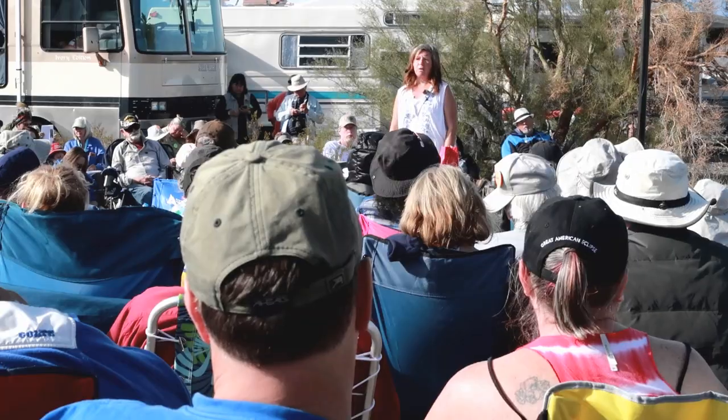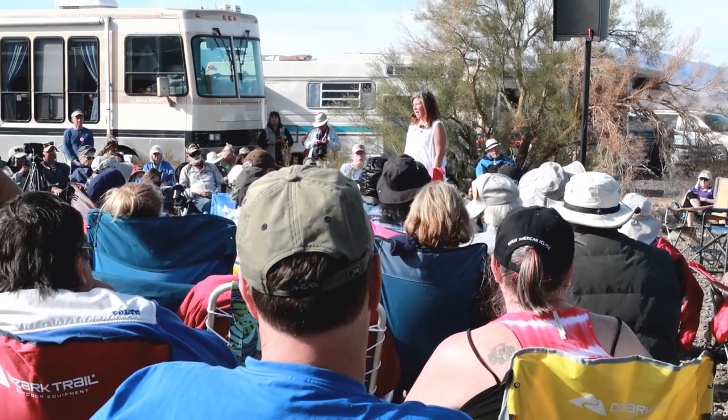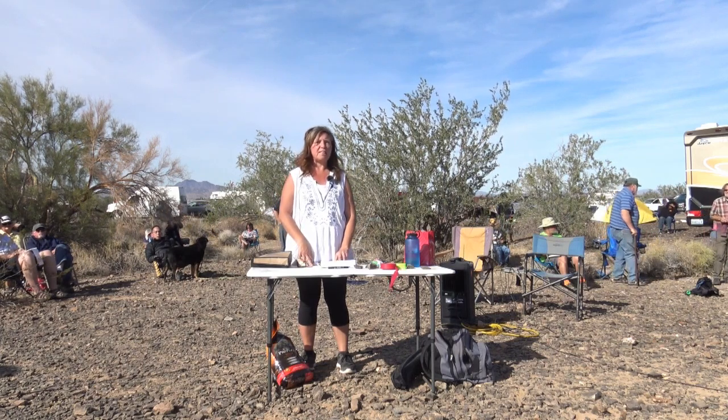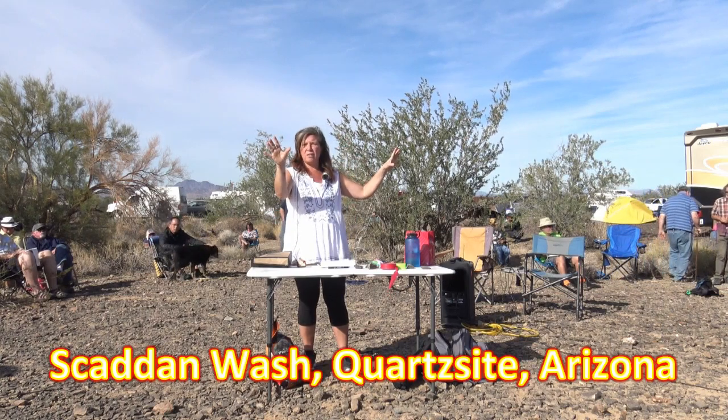Any questions? Yes. How do you find where to get a permit on BLM land? On BLM land, generally, you don't need a permit. If a permit is required on BLM land, you're going to see signs. Actually, coming in here is a great example. I think it said, what's the name of this wash?